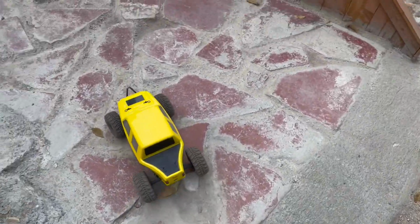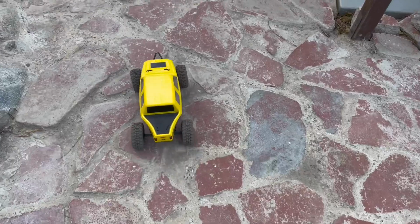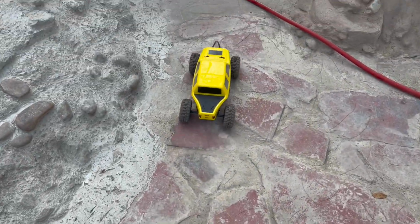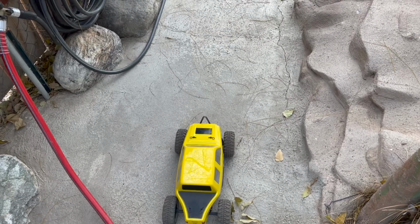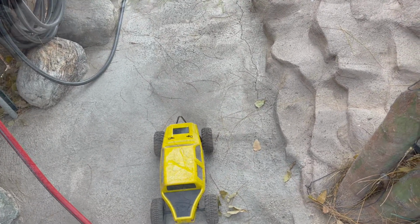Going this way here. Heading on over. It is crispy cool this morning. Drive over some hoses. This is Ancient Kingdom. Let me find a place to sit down.